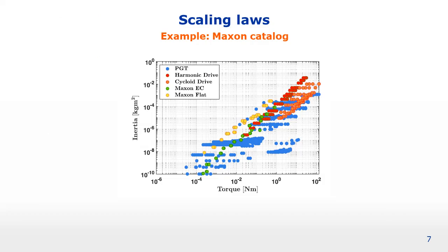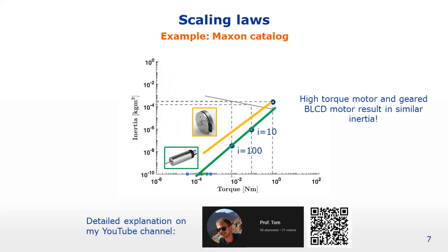for the Maxon motors that were characterized by this graph, we were limited to one specific manufacturer. For these motors, it appears that if we select a flat motor, so a high torque motor from this brand, and we design it for a specific application, we will end up with a drivetrain which has a reflected inertia to the loads, an effective inertia, which is similar to the one that we would find if we were to design a drivetrain consisting of one of their classic or typical brushless DC motors with a regular gearbox.